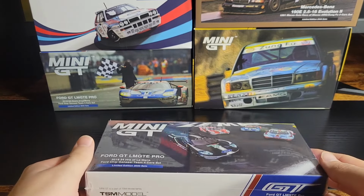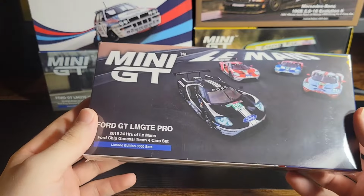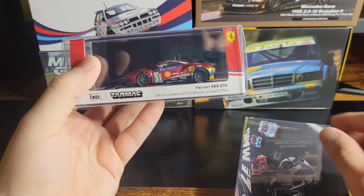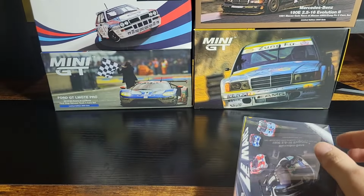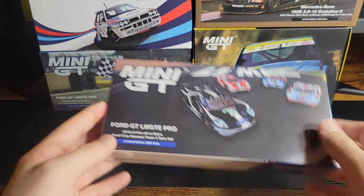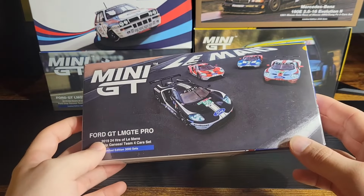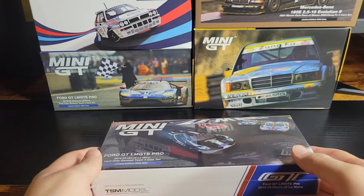So yeah, we've got some other Mini GT box sets in the background, and yeah, this is pretty cool. I haven't actually watched any highlights or anything from this race, but I do know that for the LMGTE Pro class, this was the one that the Ferrari won. This is a pretty iconic car. And I believe this was the last Le Mans that the 4GTs participated in. I think they participated in 2016, 2017, 2018, and 2019. So those 4 years. So that's why we have the 2016 and the 2019 versions.